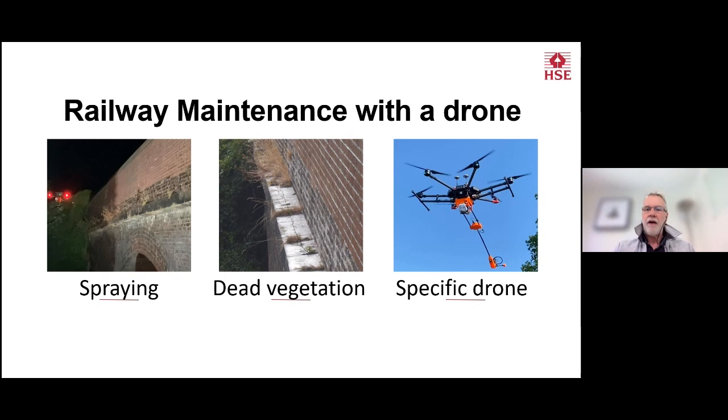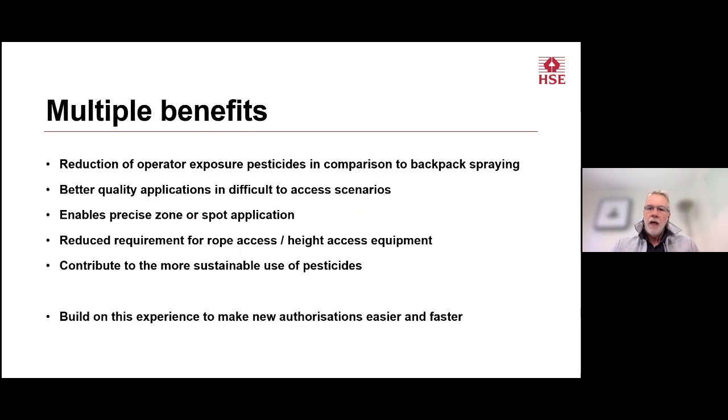The spraying operations were carried out during the night towards the end of the summer in 2022. A follow-up visit showed that the spraying operation had been successful and that the vegetation was drying off. In addition to the obvious safety advantages and risk removal the new application method presents, the operation is precise in targeting, precise in delivery, and will use considerably less pesticide with less risk of spillage. The work resulted in the first authorization for an application of a herbicide by drone in the UK.